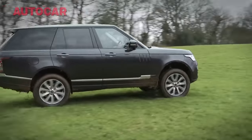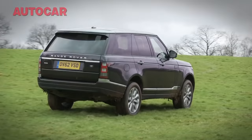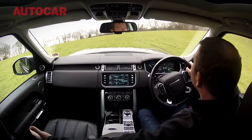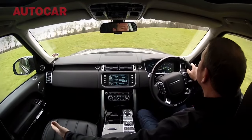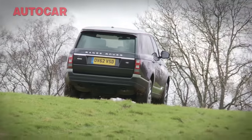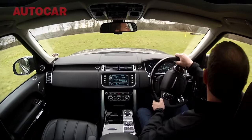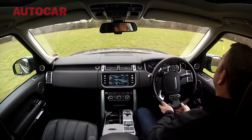Hey, a Range Rover is a Range Rover. He reckoned we'd get stuck straight away. Thank you, straight up to the top of the field. Absolutely no problem. Oh, thank you, Range Rover. Thank you for producing such a fantastic car.